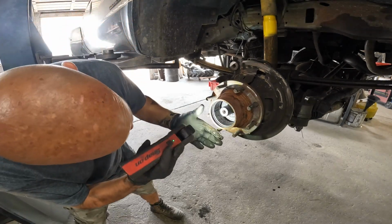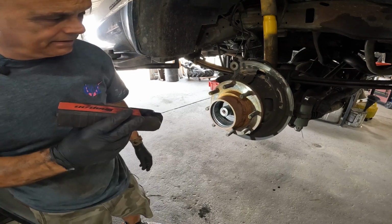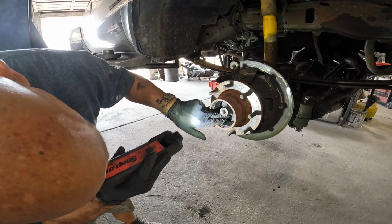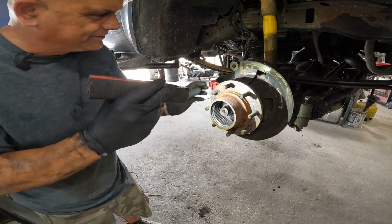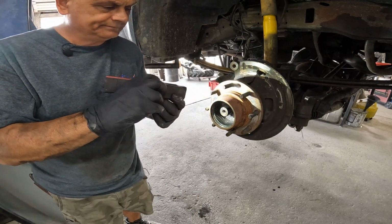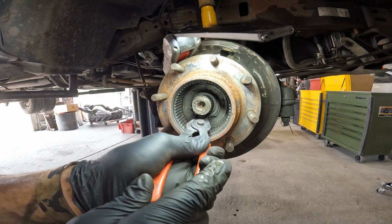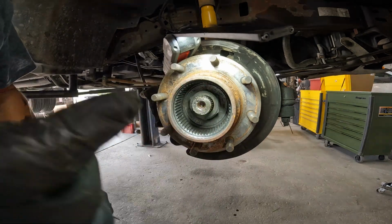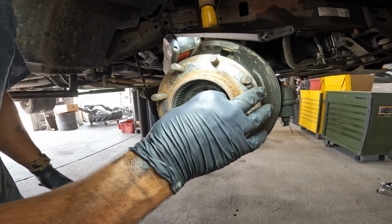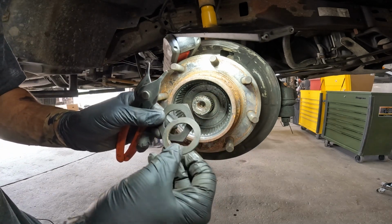Take a look up inside here and see what we got. We got some nut right there. There's another clip inside here. We gotta get that clip out, and then we'll be able to get the rest of the hardware out so I can slide it out. That's the snap ring. Make sure when you take this apart, you pay attention to how it comes apart so you can go back with it the exact same way.